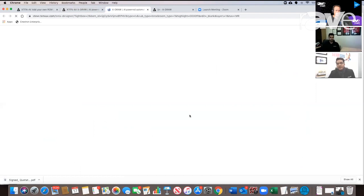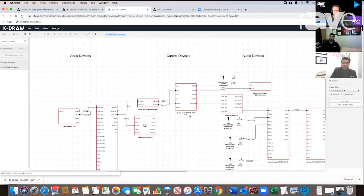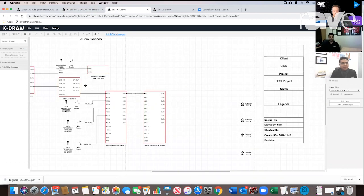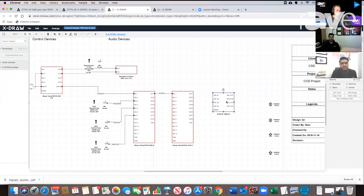This drawing tool will basically allow you to make your own connections, as opposed to doing the automated connections, which you could still do in the questionnaire and add your own BOM method. But in XDraw, you could make your own connections. So here you can see my amplifier got added, the custom amplifier which I just added. It's very simple and easy to do the drawings. Make the connections using the green dots, pretty simple, easy to use.